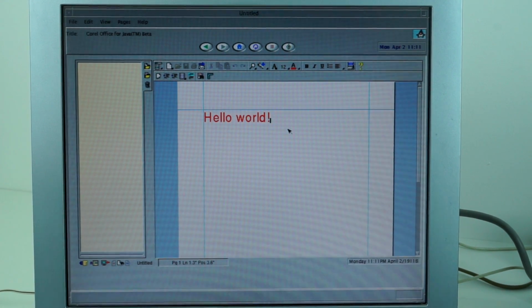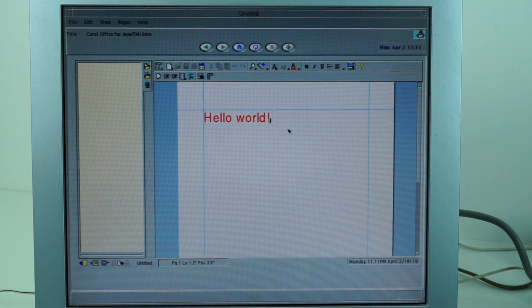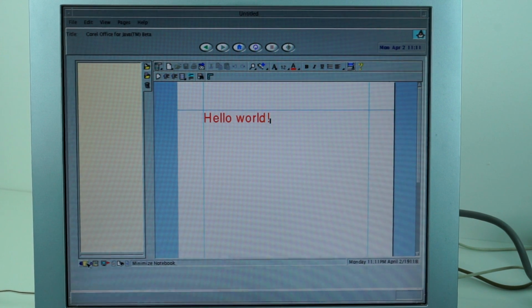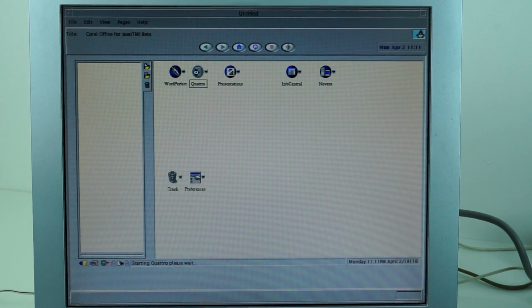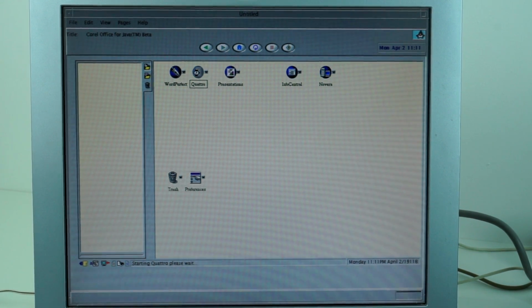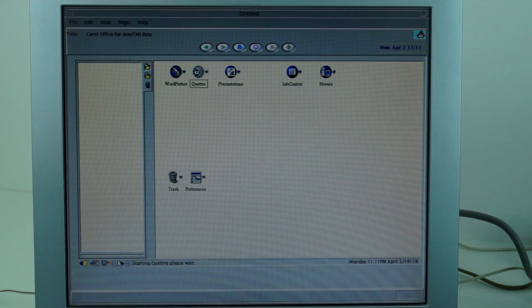And that was one of the main complaints people seem to say with these machines when they're being used in production. It's just that they were really sluggish to use. But that's a quick look at the WordPerfect side. We can also click here to go back to the desktop and load other applications. So we can try and load Quattro, which again will probably take ages to load while it downloads it over the network. So let's wait for that a wee bit.